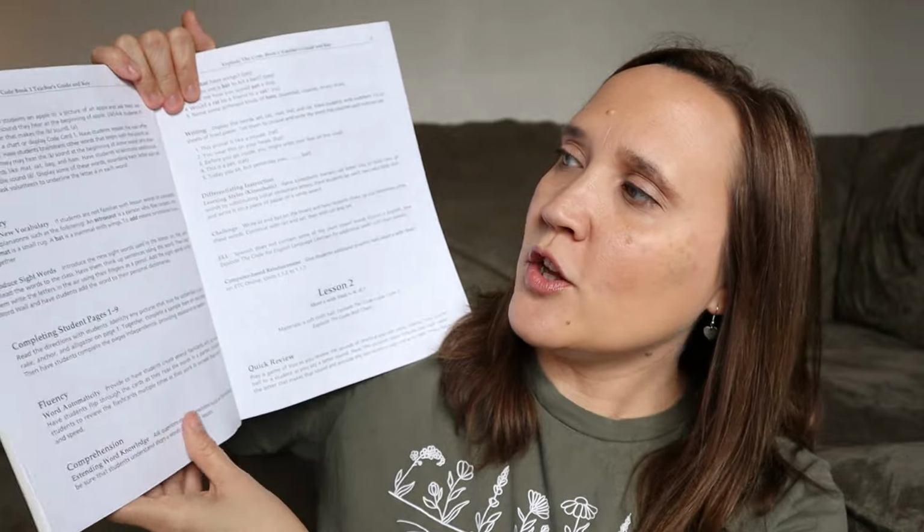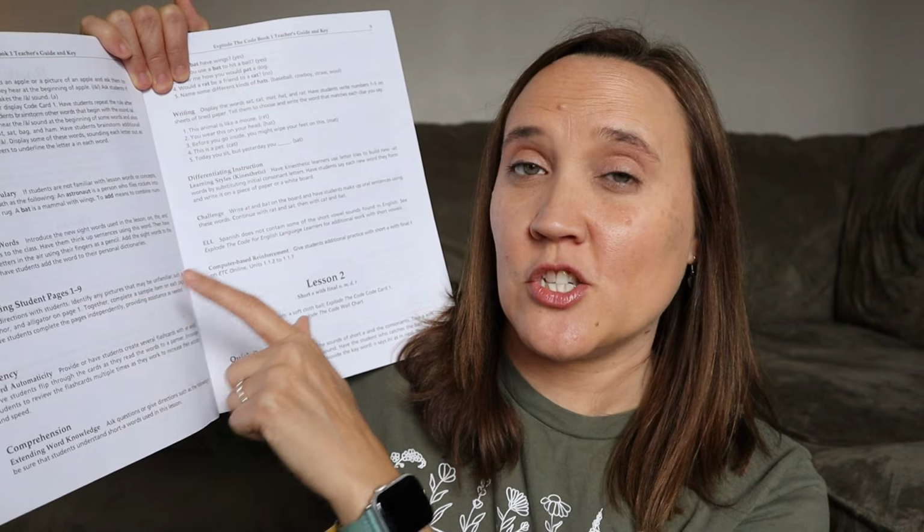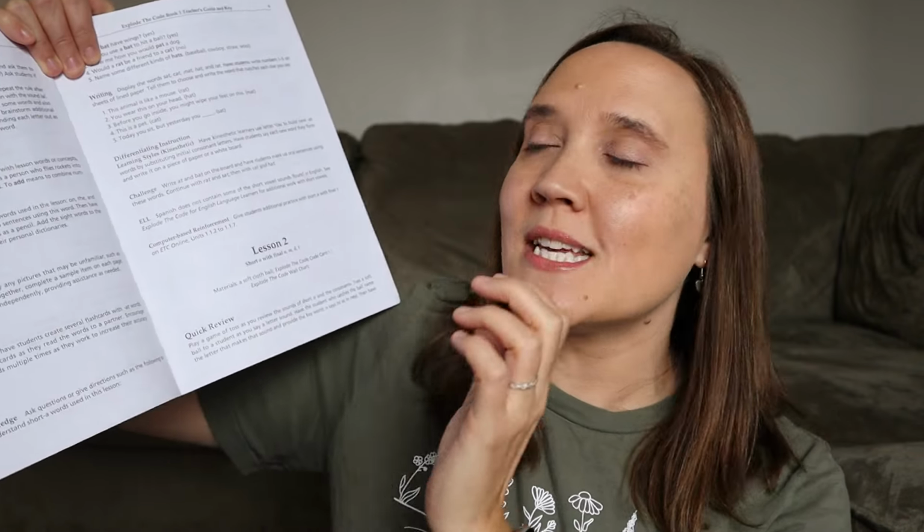The next thing that you do is you introduce a specific skill that you're working on. In this case, it is short A sound. You have some new vocabulary and sight words. It even introduces sight words in here. And then it tells you what student pages to complete. There's also some different ideas for working on fluency, comprehension, writing.